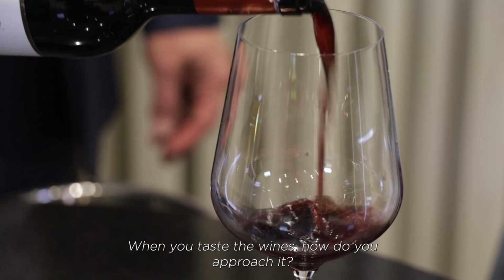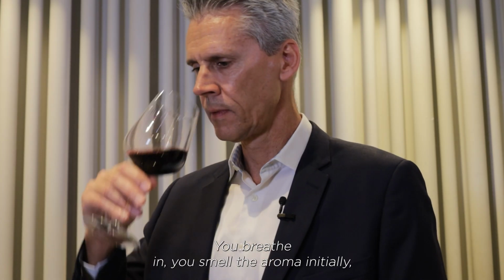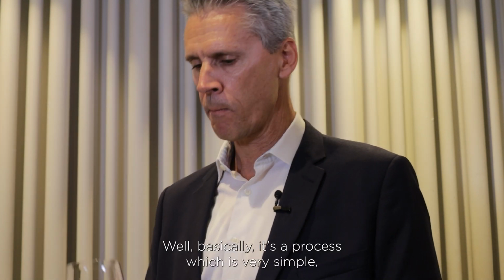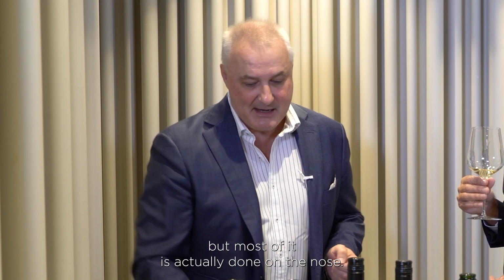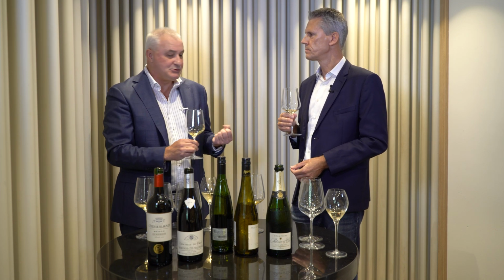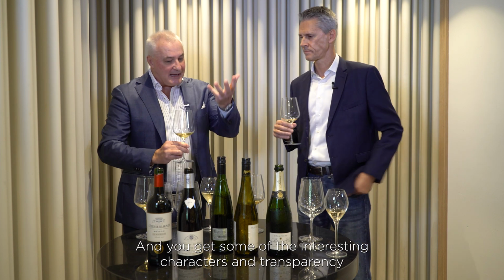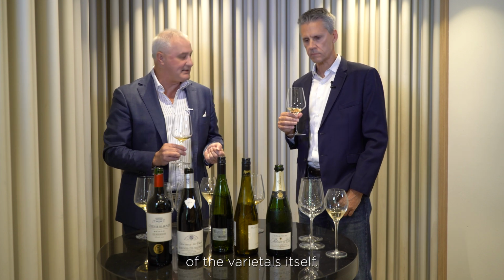When you taste the wines, how do you approach it? You breathe in, you smell the aroma initially, but then do you swirl the wine around in your mouth? Well, basically it's a process which is very simple, but most of it is actually done on the nose. And the idea is to obviously release the aromas, because sometimes the wines are so cold that they're too sharp. So we're releasing the molecules into the air for the nose. Yeah. And you get some of the interesting characters and transparency of the varietal itself.